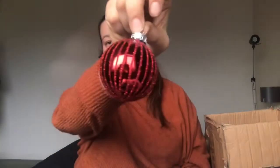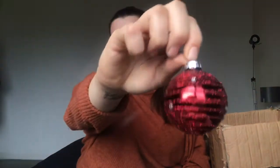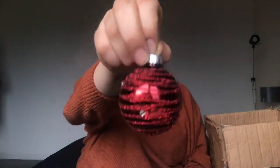We've got this one, which is really nice. And then we've got this one, which has got little diamonds on, which I didn't even realise. But we'll see how it looks on the tree. But yeah, I've got two packs of these, so I've got 18 of these in total, and four of the big ones, and yeah, hopefully that will fill my tree.